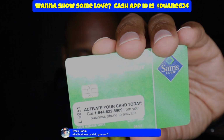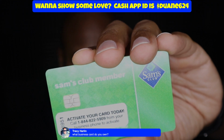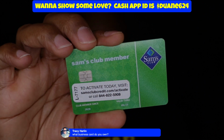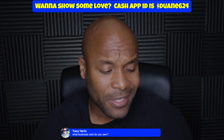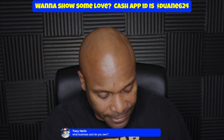Whenever we get this thing, it says activate, call from your business phone to activate. So this is a business card, right? And then I got this one here, which is just a regular card. They look exactly the same, right? As you guys can see, exactly the same. And it's just a regular Sam's credit card. It's not even the MasterCard that they offer.